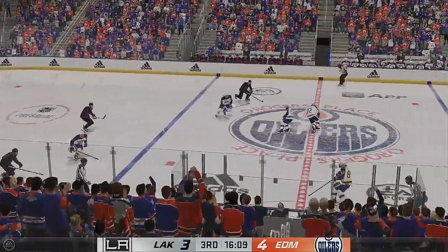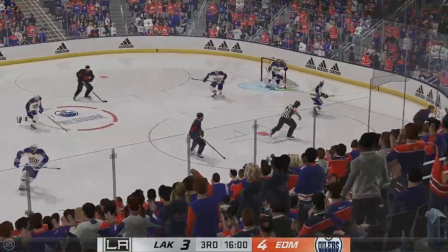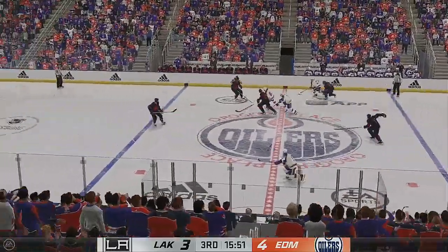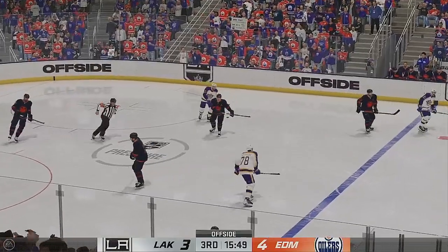Loses possession after he takes a little hit. Gains the zone along the right wall. And that's knocked away by Gavrikov. LA's got it in their own zone. Into the offensive end now. We got a whistle, offside to call.